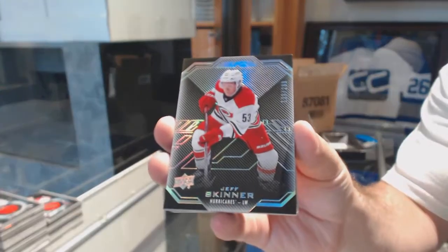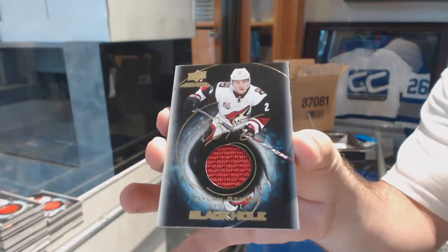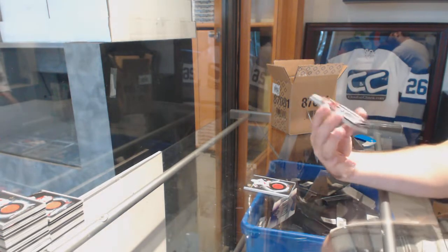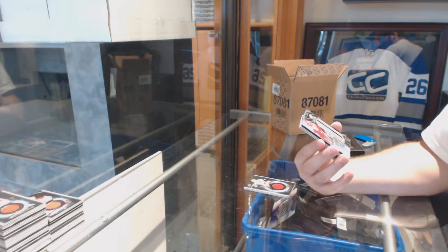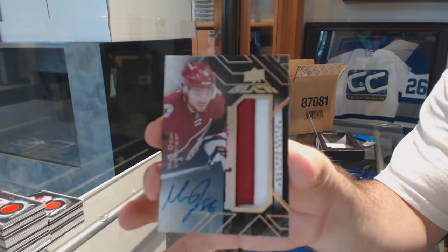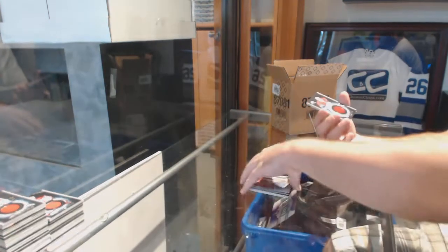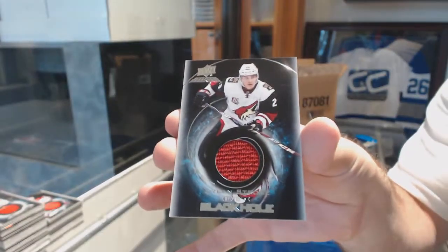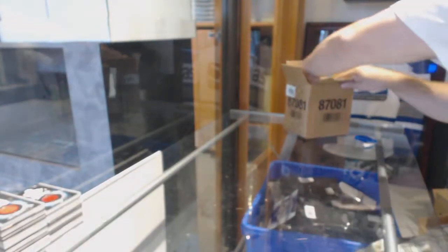Carolina, doesn't matter the team, 299 Jeff Skinner, base. We've got a black hole jersey auto, Dylan Strome. That is cool. Numbered 1 of 15, a 15-16 black rookie trademarks patch auto, Max Domi. 1 of 15, Max Domi. Black hole Carey Price. And a black hole to go with your autographed version, Dylan Strome. Wow. Domi at a 15 hard sign. I like it a lot.